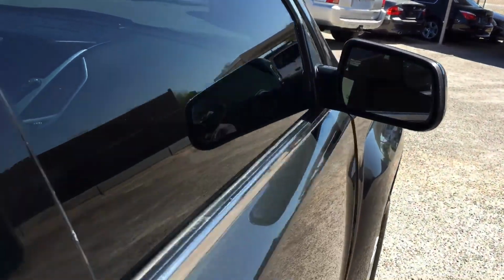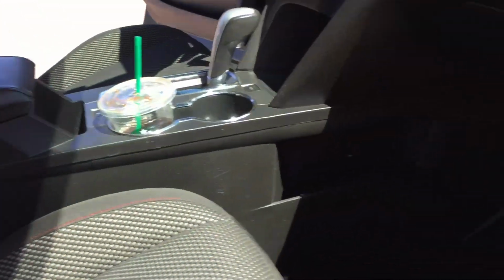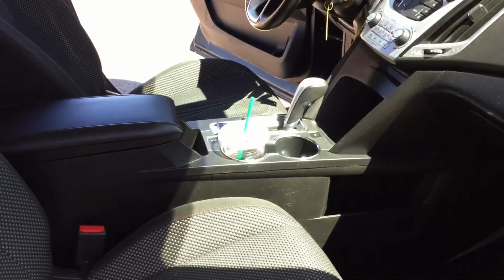The interior looks fantastic in this car. Let's see. This is a manual seat on this side, and it's a power seat on the other side. You have your manuals in here, and I have my Starbucks because I gotta have some.